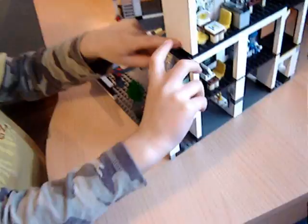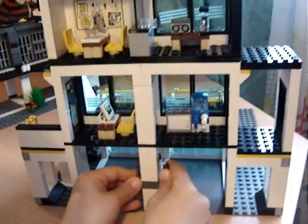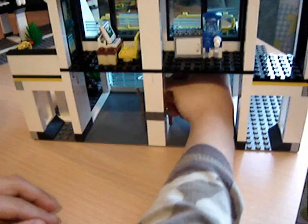Okay, now I'm showing the back. Over here there's a broom and a shovel. In there there's a spider and I think that's an axe, because it looks like a hammer with an axe.